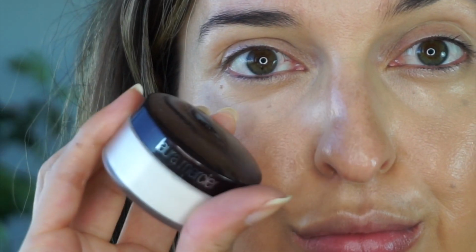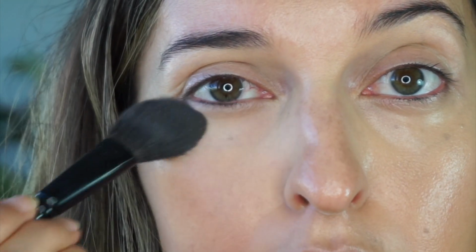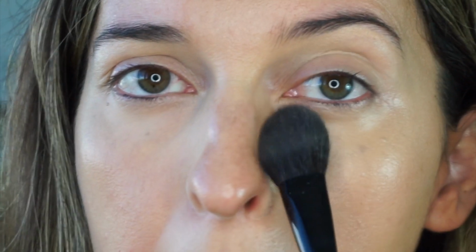We're going to use a tiny bit of powder. I'm going to use the Laura Mercier Secret Brightening Powder, #1, with my Wayne Goss favorite brush to use under the eyes. I wonder if this was limited edition. That's the one with the blue squirrel hair. It's really good, it's really soft, and it's really good for under eye powder. I haven't used that powder for a long time, but this is really nice.